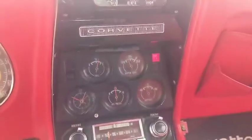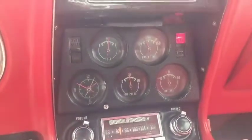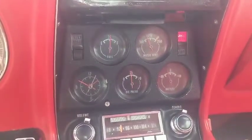Like I said, you can see I actually just came back from town, and there's the temperature after I shut it off, which usually heats up a little after that.